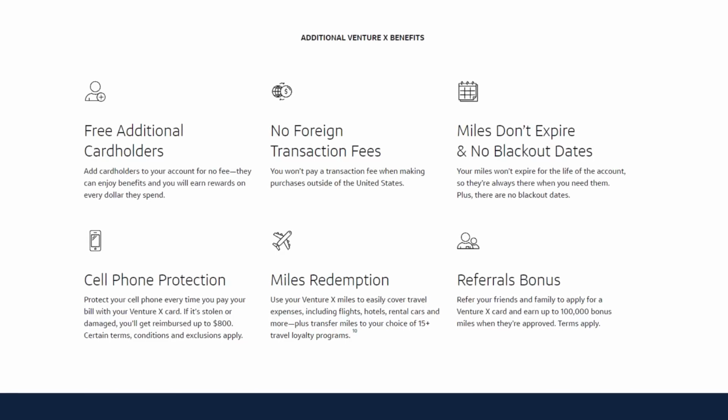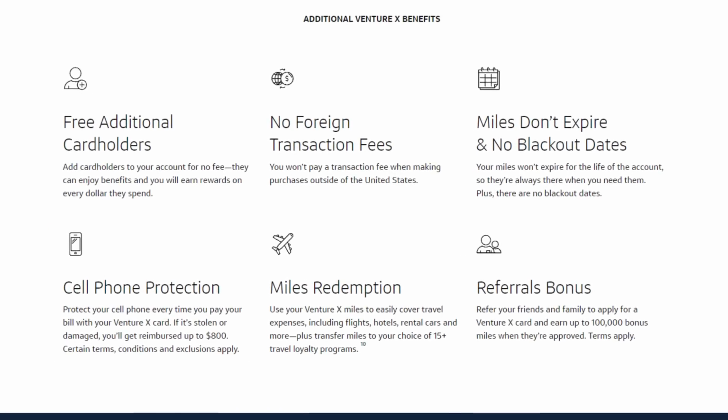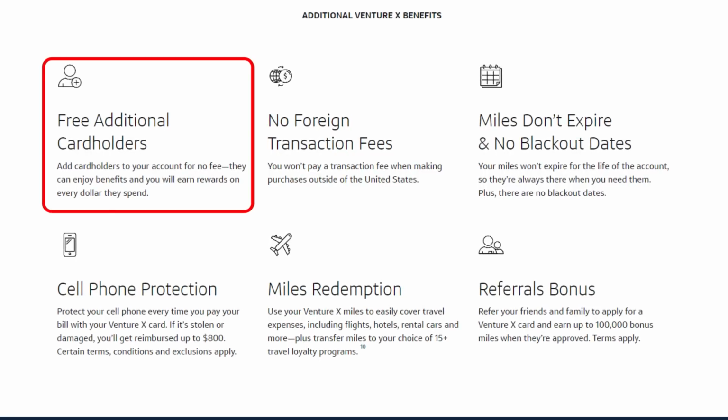Plus, it also comes with a lot of other additional benefits, especially when it comes to travel protections and stuff like that. But the two that stick out the most to me personally is that it does come with cell phone protection, which none of my other cards give me right now. Plus, it gives you the ability to add up to 4 authorized users onto your account.